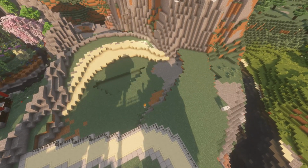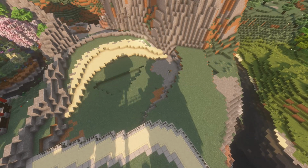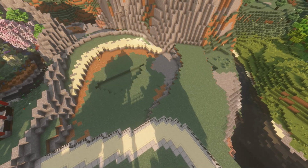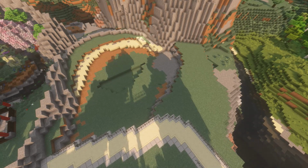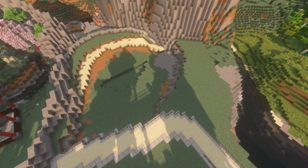Most of the detailing for this one, and I can't believe I didn't mention this, we're using a different shader today. We're using BSL shaders, for the main reason of it has a much nicer underwater view than Stilder's did when using, not Optifine, Replay mod. So I decided to use that instead, just because I figured that might be a bit more helpful.